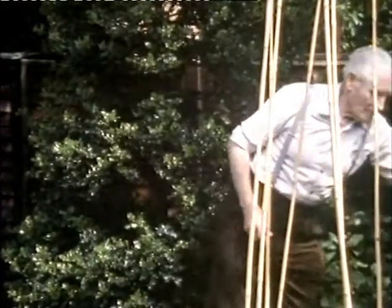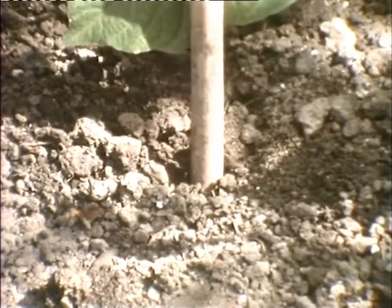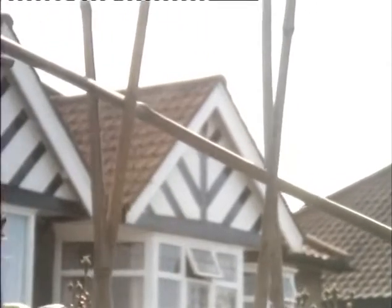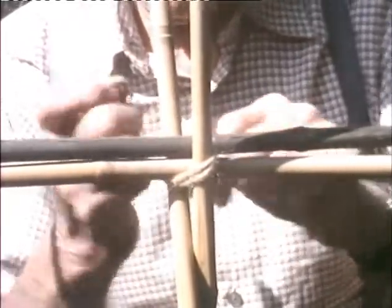Once all the beans have been planted, canes are pushed firmly into the ground to support them. Two canes are then placed along the top and all tied firmly together, because Fred hopes there'll be a lot of growth to support.